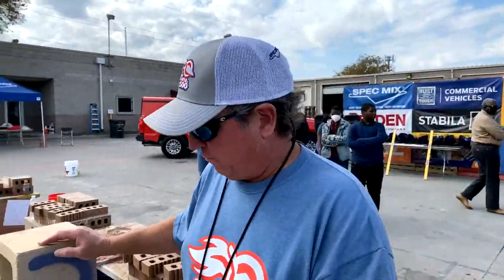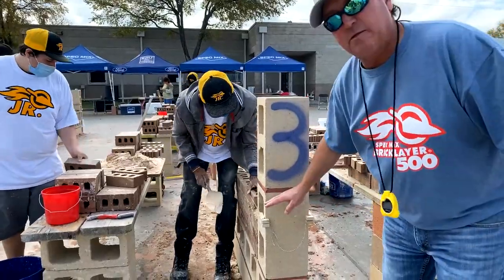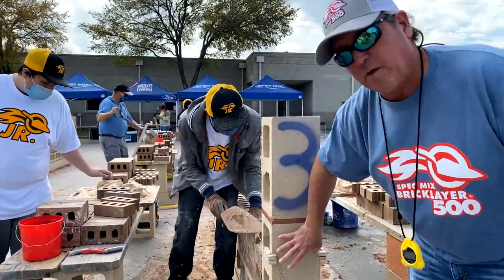I'm Robert Gleason from Houston, and we have rules. We have a lot less rules for this junior competitorship. We've got probably 12, 15 rules typically, but if we look down here on the wall, what we're going to be measuring today is the height, the plumb, and the levelness of the wall.